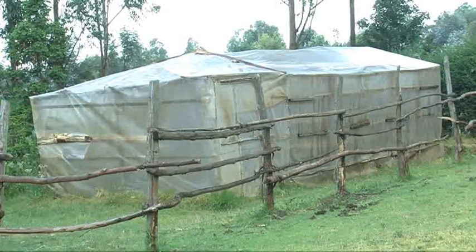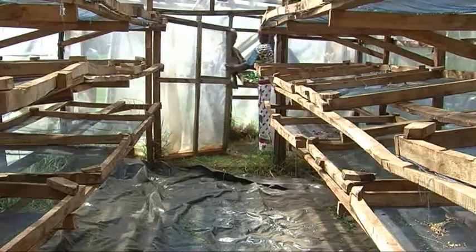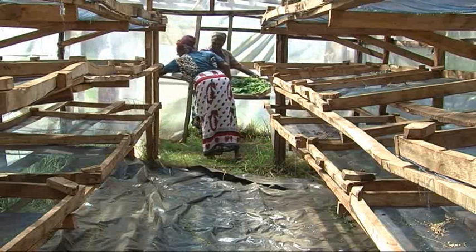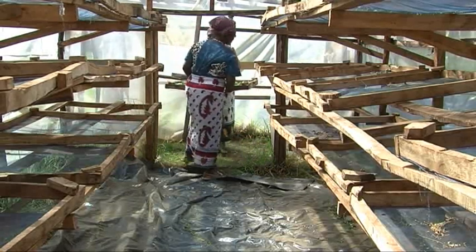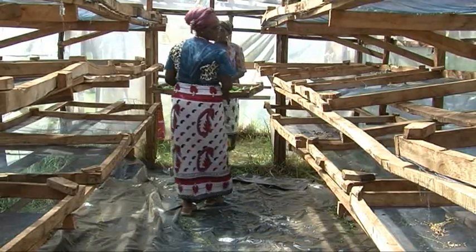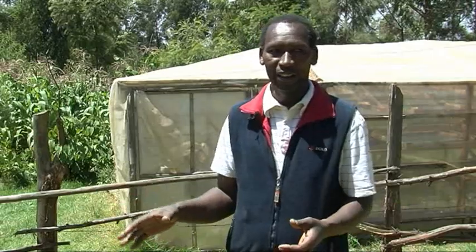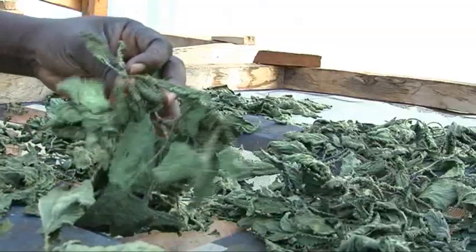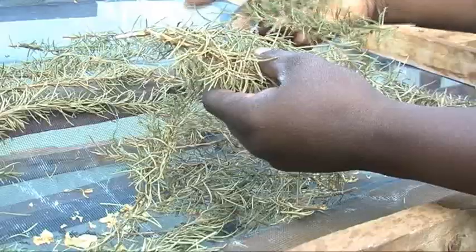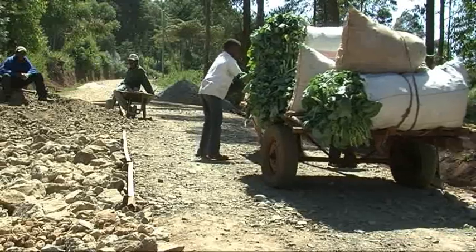As the group invested in a large solar dryer, let us listen one more time to James how they make best use of it. In our dryer, we dry things like kales, carrots, banana, and stinging nettle. We dry any produce that is moist. When dried in a solar dryer, they become better than the fresh ones.